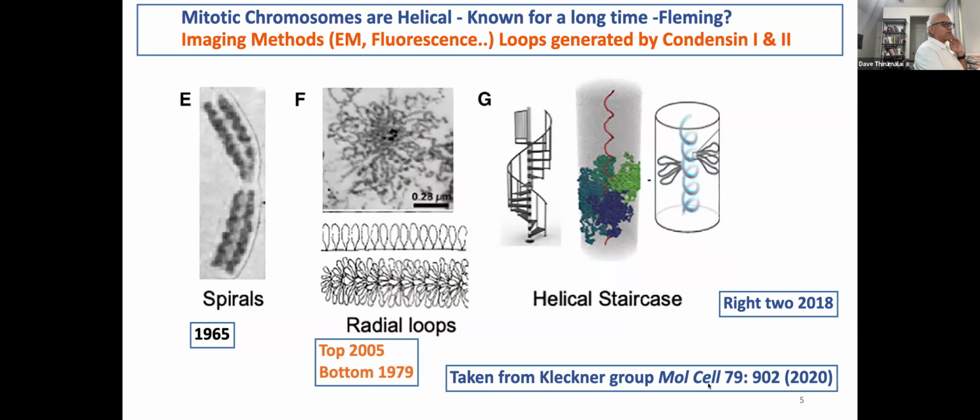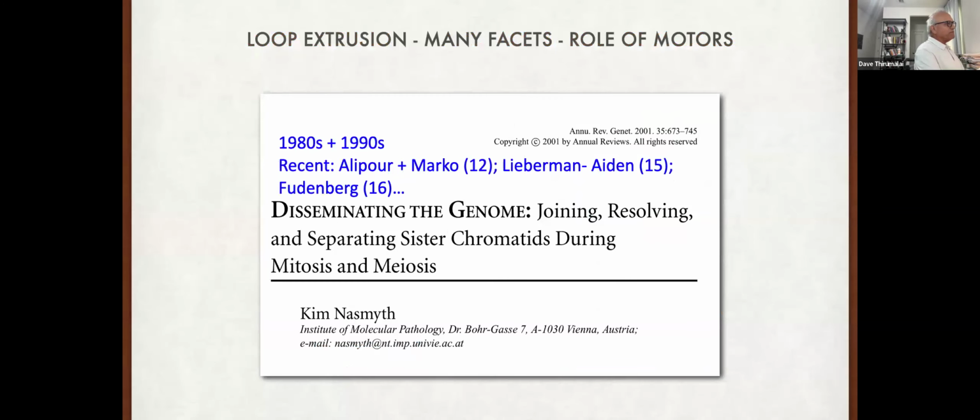And these are the various renditions of the helicity that are reported in this very nice paper by Nancy Kleckner 3 or 4 years ago. That these mitotic chromosomes are somehow helical was known over 100 some years ago, but now we know for sure it is, but we don't know what kind of helix it is, and that's still being actually debated. I'll come back to this towards the end.